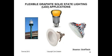Again, going back to flexible graphite, we find a number of applications in solid-state lighting where they make use of flexible graphite to dissipate heat. As in the case of the photovoltaic cells, LEDs, light-emitting diodes, are only partially efficient, and so there's a lot of heat that has to be dissipated. They don't radiate heat as incandescent bulbs do, so there have to be materials with high thermal conductivity to get rid of the heat.